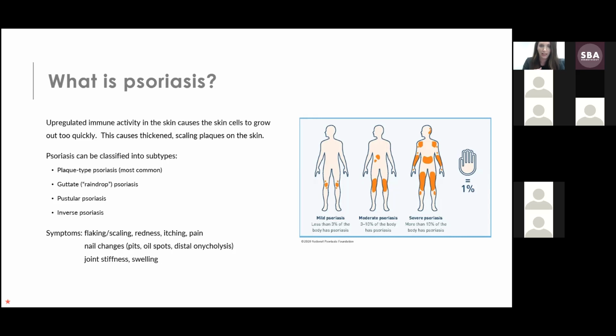When we see it in those areas, because they are more subject to being warm and moist, being in a body fold, they don't have the classic scaling plaques that we see. They're more pink areas that may have scale, maybe a little wet or moist, macerated scale. Symptoms associated with psoriasis include flaking and scaling, redness, itching, and pain. There can be nail changes, things like pits, which are tiny little divots you can see in the nail, almost as if you took an ice pick and made a little divot, oil spots or salmon patches, which are small coloration abnormalities on the nail, or even lifting of the nail, which we call distal onycholysis. And you can have joint stiffness and swelling.